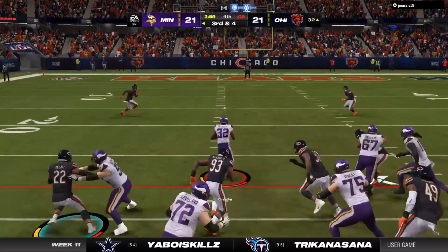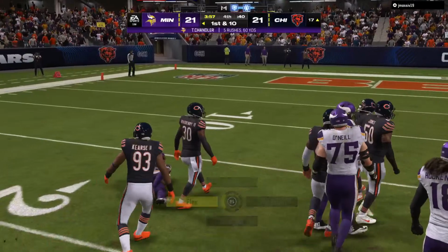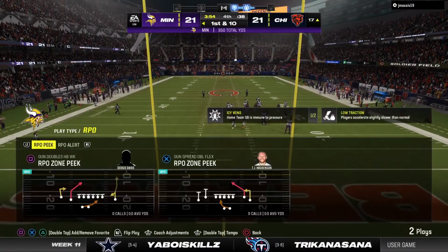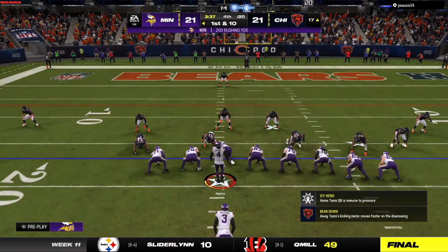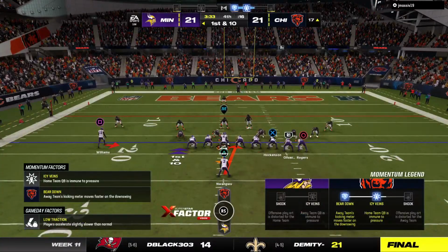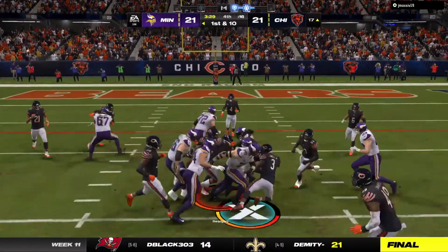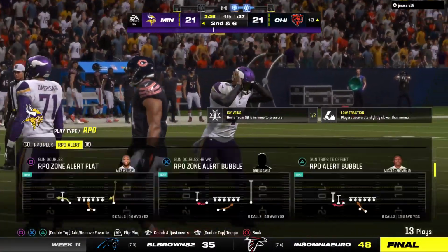Now a handoff to Chandler. And inside the 20 before he's brought down. He'll get 15 and a Vikings first down. They'll run with Nwangu. Able to fight for about 4 yards there to the 13.